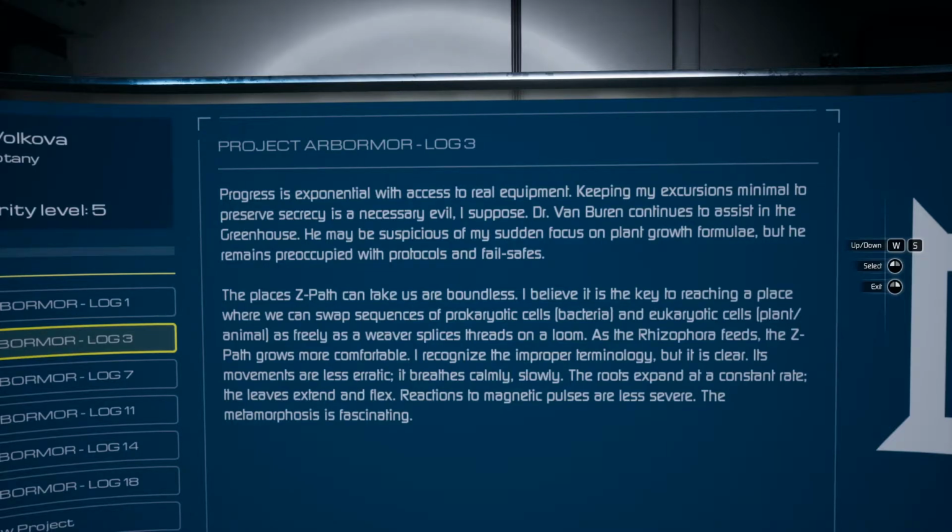As the rhizophora feeds, the Z-path grows more comfortable. I recognize the improper terminology, but it is clear. Its movements are less erratic. It breathes calmly, slowly. The roots expand at a constant rate. The leaves extend and flex. Reactions to magnetic pulses are less severe. The metamorphosis is fascinating.